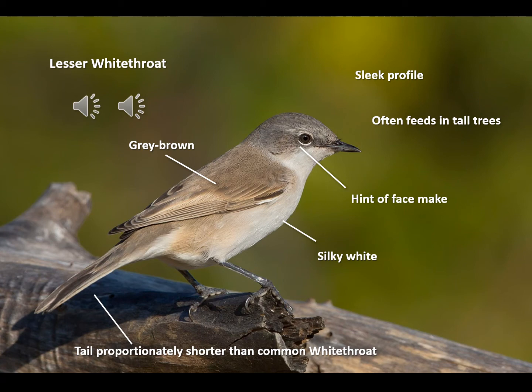It's a more compact bird than common whitethroat, silky white underneath, and it's usually a bit more free ranging higher up in the trees as well. Common whitethroat tends to be quite low down in the scrubbier margins, so keep listening for that unfinished yellowhammer.